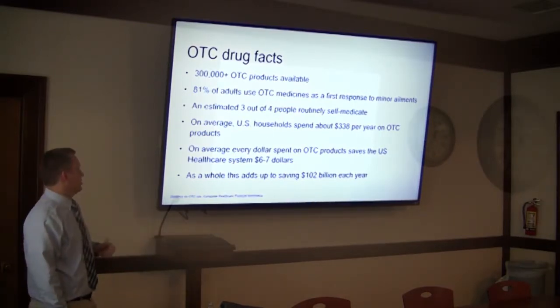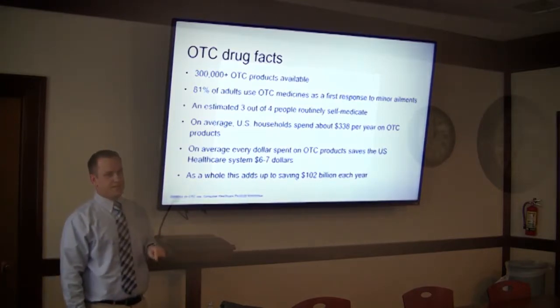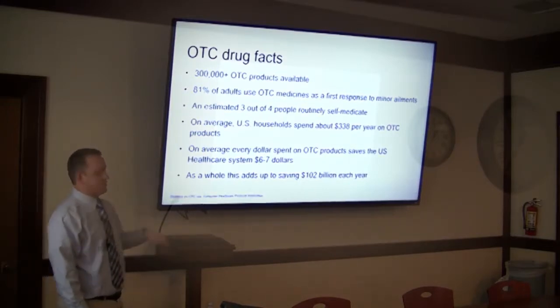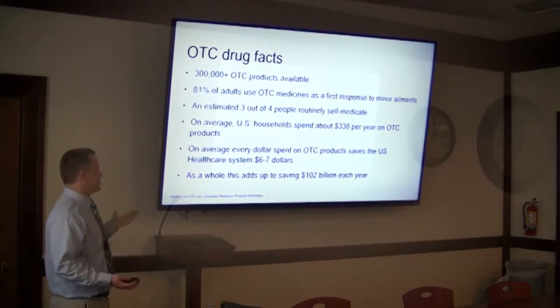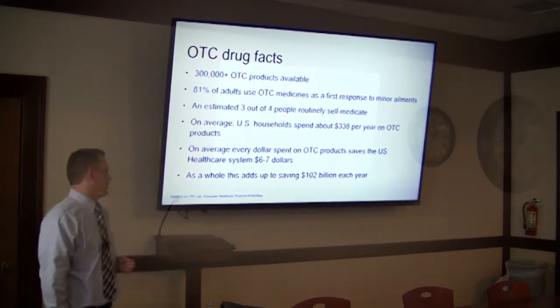On average, U.S. households spend about $338 per year on over-the-counter medications. And on average, each one of those dollars spent saves the U.S. health system $6 to $7. So OTC medications add up to a healthcare savings of $102 billion each year in the U.S. So these are good products, both so that we can take care of minor problems and also to our healthcare system. It's a huge cost savings.